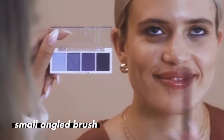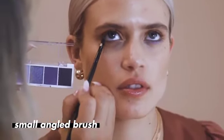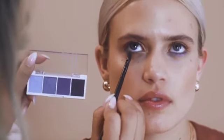We're gonna take the first color from this little bite-sized palette. And I'm taking our small angled brush and I'm gonna use it as an eyeliner for her bottom lash lines. Right underneath her lashes, I'm just going to tap it.